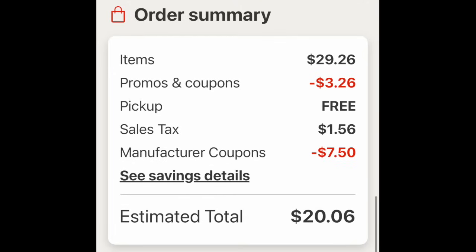So the overall basket is $29.26. OCT15, $3.26 coming off. Curbside pickup is free. $7.50 in digitals coming off, $20.06. I personally would use $20 in Walgreens cash and pay 6 cents and call this a very good deal.